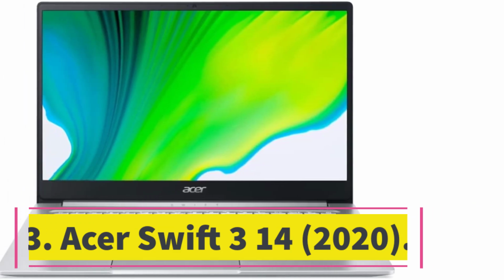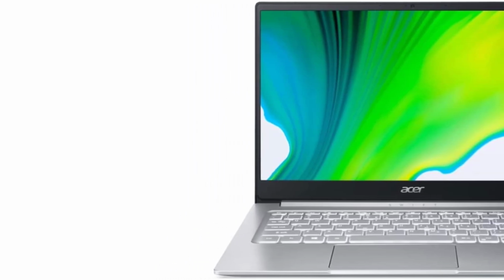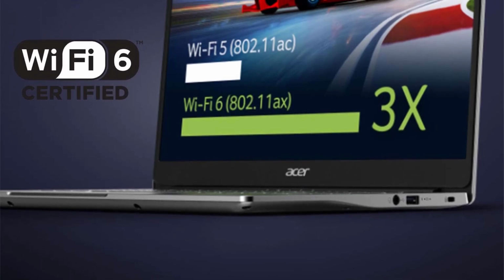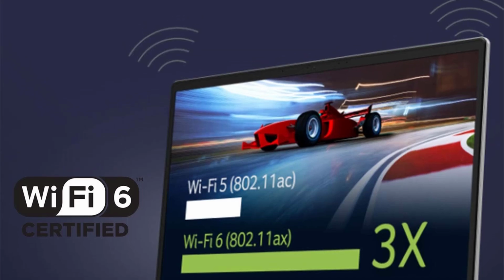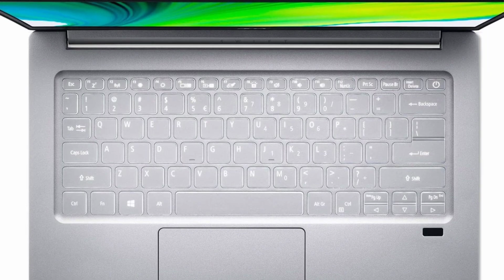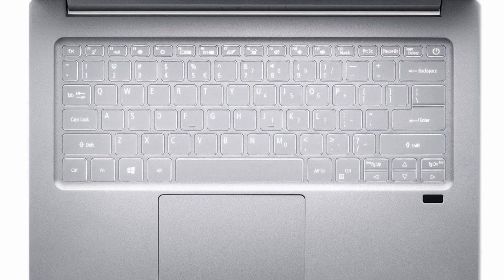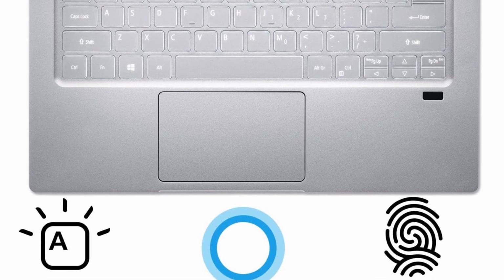The best budget laptop for students we've tested is the Acer Swift 314, 2020. Acer's Swift models aren't exactly considered budget, but because this is an older model from 2020, the price has decreased considerably, making it a great option for those on a tight budget. It's compact and lightweight, and its battery lasts over 13 hours on a full charge.